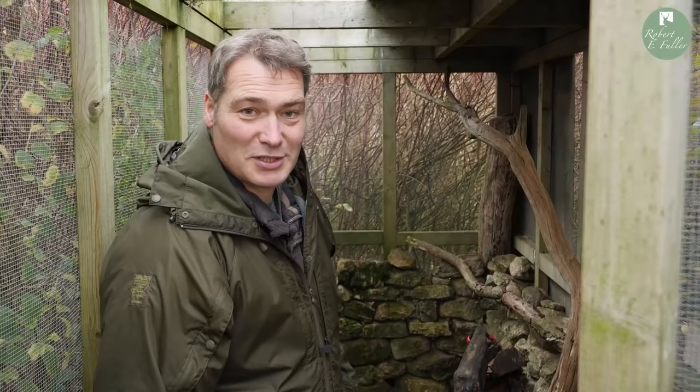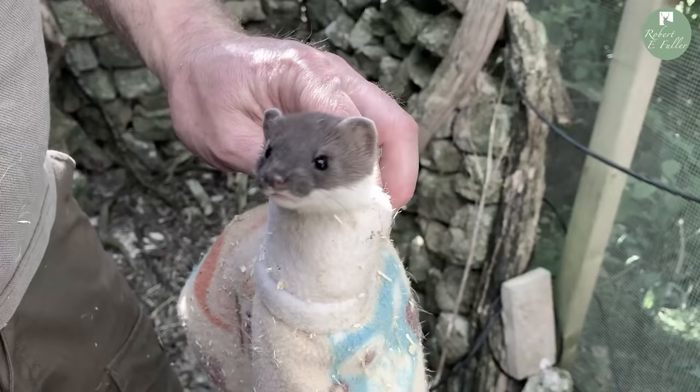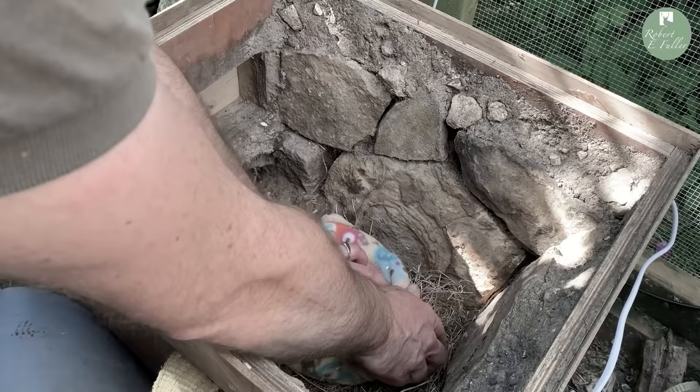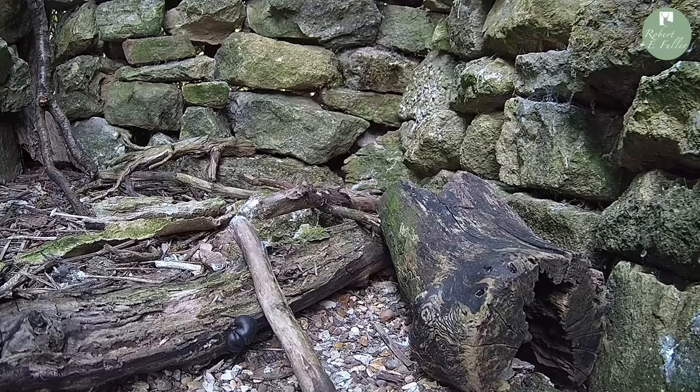I introduced two rescue stoats into this enclosure back in June, and I'm just heading in to see how they're getting on. Whisper and Stuart are introduced into this enclosure, and this is a great place to watch their development because we've got hidden cameras all over in here. At first they were really nervous when they came into here, but I put some bedding in here that was from their indoor enclosure, and they soon settled down and then started exploring these dry stone walls, which is fabulous.